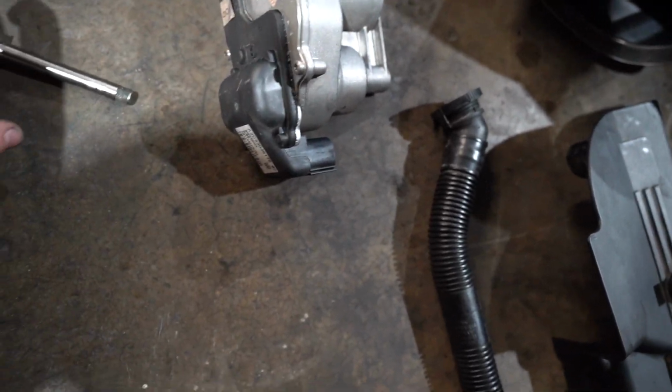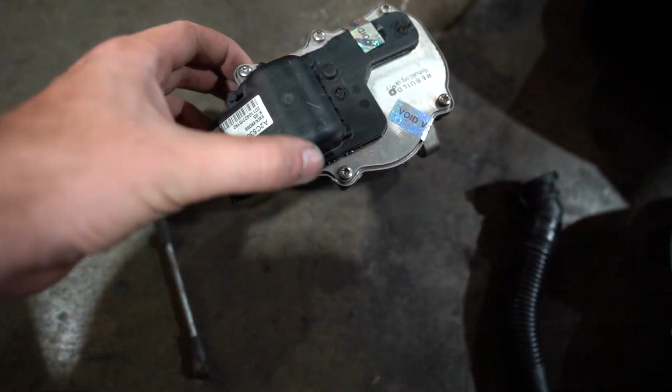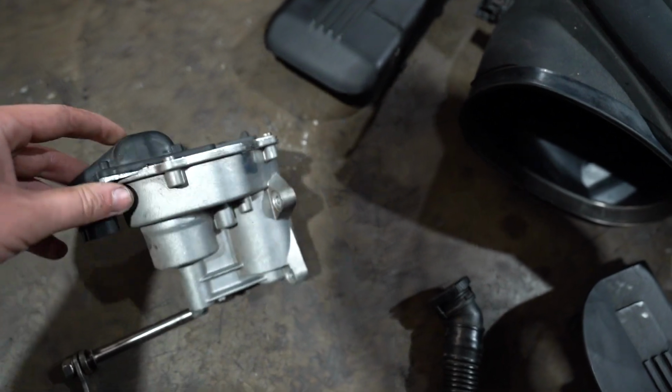Guys, check this out. This thing is flaming hot. This has been rebuilt, so clearly the previous owner did. Oh my god, bro, they're piping hot. They are so hot. So this definitely was rebuilt.